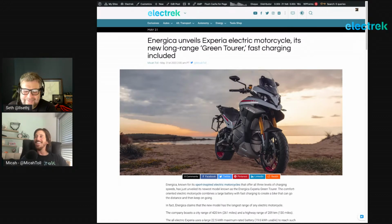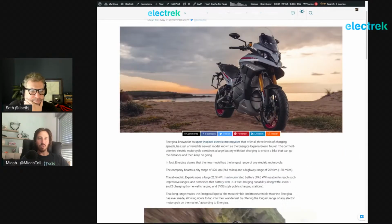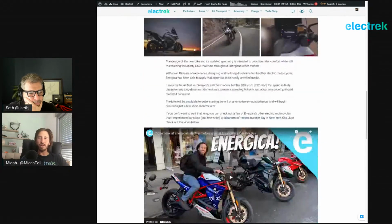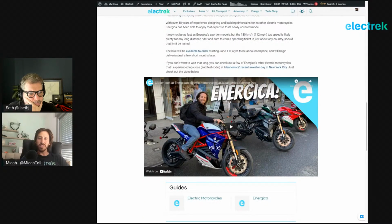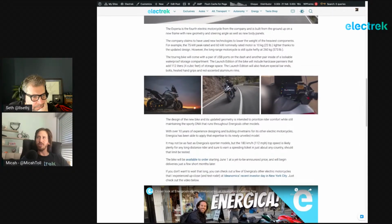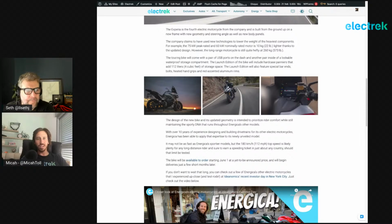Right. So this is the fourth model from the company, and this is designed as their touring model. So it's got their huge battery on it. It's 22 and a half kilowatt hours at its peak, but the usable is something like 19 or so that you can actually pull out of it. But still, that's much larger than anything we've seen so far from Zero or Harley. So it's definitely a big battery. In terms of range, that works its way out to about 130 highway miles, or if you're in the city, about twice that. So about 260 miles in the city, or that's 420 kilometers in the city, or 209 kilometers on the highway.